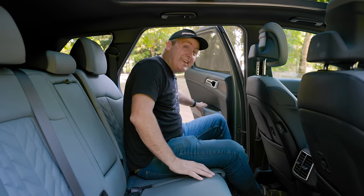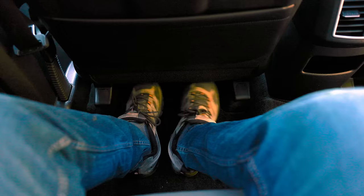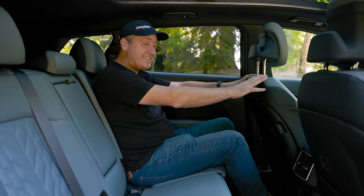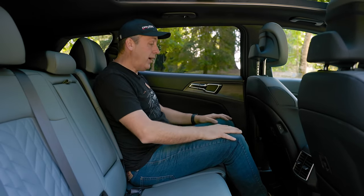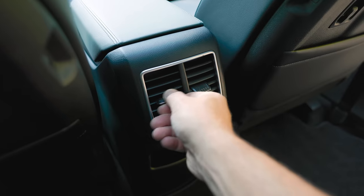This new Sportage is larger than the outgoing model. And one of the dividends there is legroom. I have tons of it. This is where I would normally be seated if I were driving. I'm 6'1", legs torso proportionate. I fit great. Got lots of room for my feet, for my legs. I have vents here in the second row.